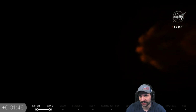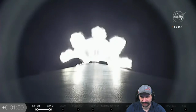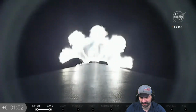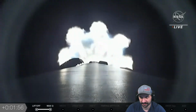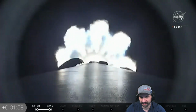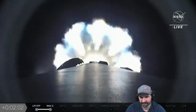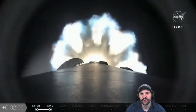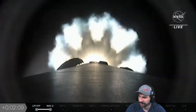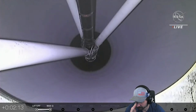The next call-outs are going to come in quick succession, so we'll walk through them really quick. At T plus 2 minutes and 15 seconds, we're going to have main engine cutoff. That's MECO, meaning the nine Merlin engines on the first stage are going to shut down. And then a few seconds after that, stage one and two will separate. Stage one will do a flip and a boostback burn, orienting itself back towards Earth for that landing here at the Space Force base.